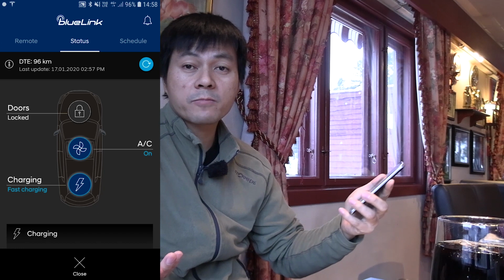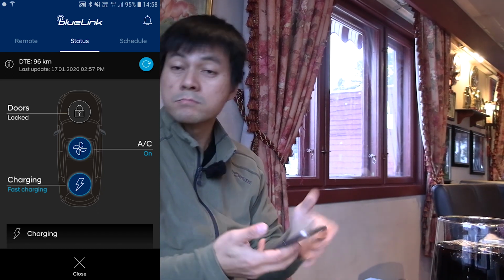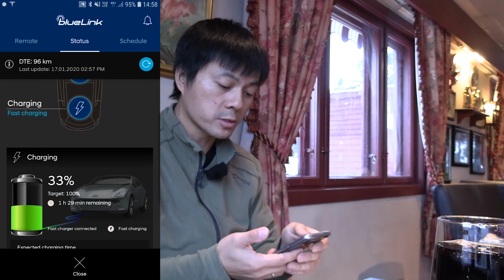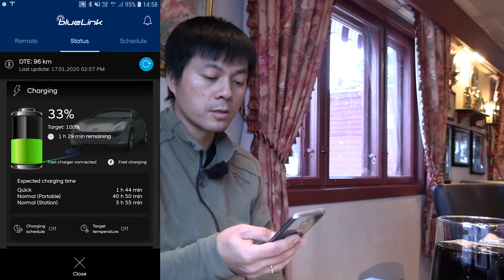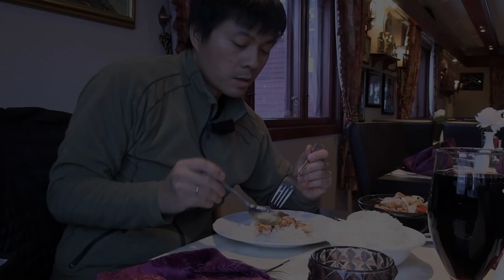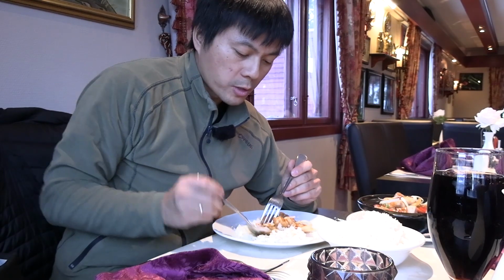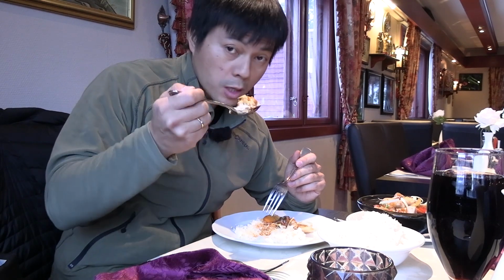Because in the old days with the old classic Ioniq, you didn't have any app. So this is getting better. And then of course, if they update it, I would like to see charging speed also. But okay, so far so good. Let's eat. Okay, let's try the food. Yes, I know some people are allergic to watching me eat, but some people actually want to see. So here we go.